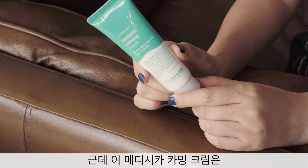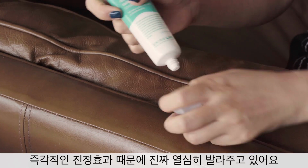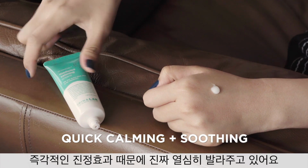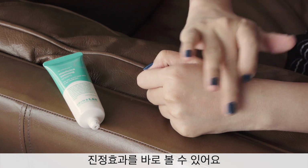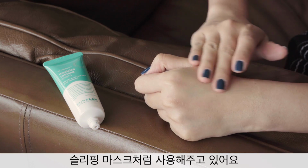A lot of the skincare products that I've been using without any problem started to sting and felt a little bit invasive and irritating until I met this Medicica Calming Cream. I religiously used this ever since. I noticed a really quick calming and soothing action almost instantly, and especially at nighttime I do use a pretty thick layer, so it doubles up as a sleeping mask.